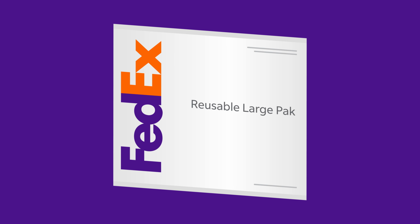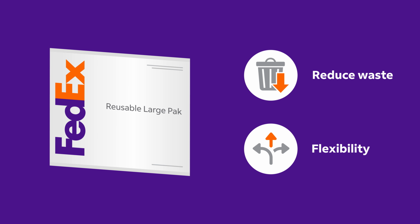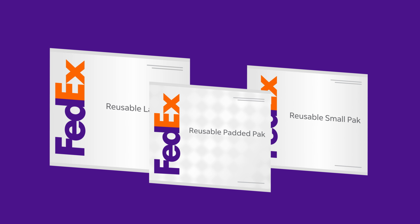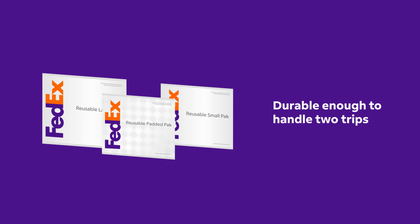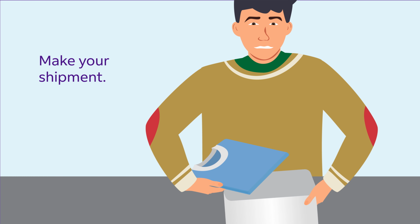The FedEx Reusable Pack is a simple option that helps reduce waste while giving your recipient more flexibility in their shipping. Our reusable packs come in a variety of sizes and are durable enough to handle 2 trips. Each pack comes with 2 adhesive strips. You'll use the first to seal the pack when making your shipment.